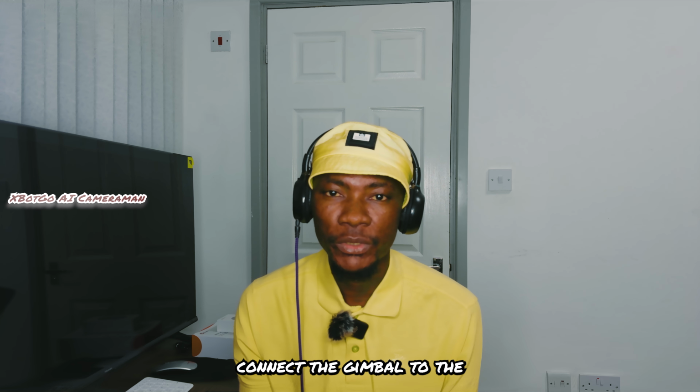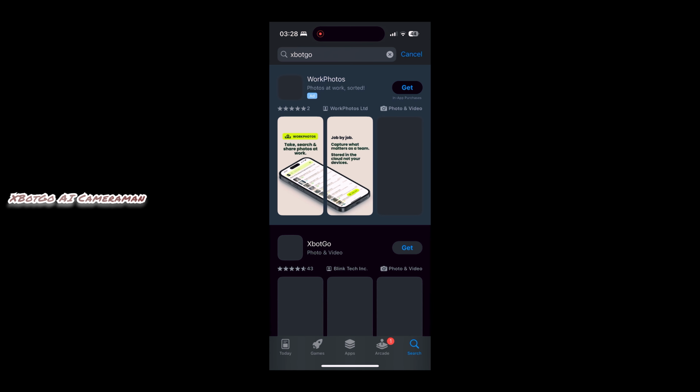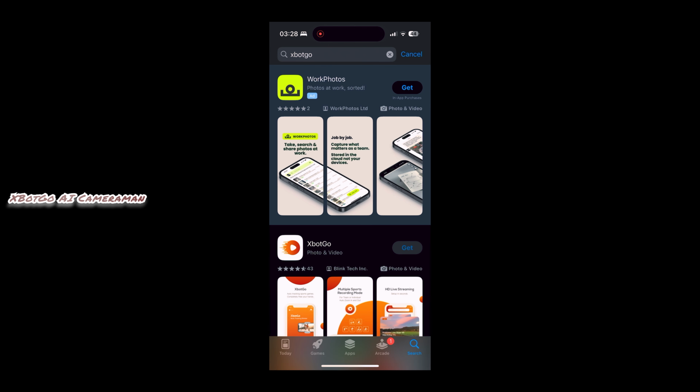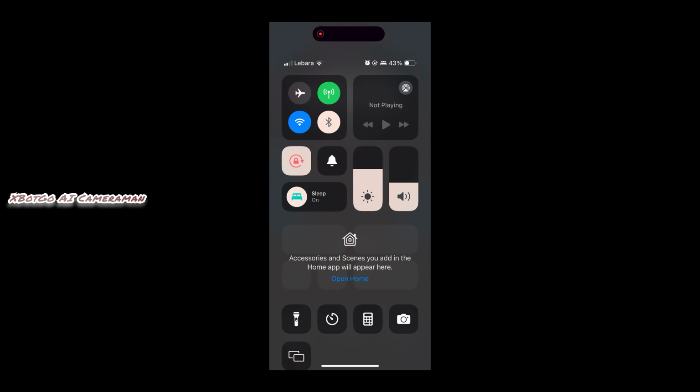Now let's connect the gimbal to the mobile XBOTGO app. To use the XBOTGO app, you need to download it from the Apple App Store if you use an iPhone. But if you use Android, you can simply get it from the Google Play Store. So now the app is downloaded. Before you open the app, the first thing you need to do is enable your Bluetooth from the mobile phone settings. The Bluetooth is on, it's enabled.